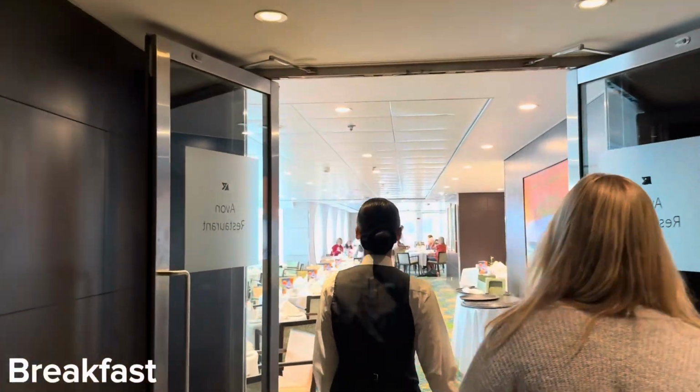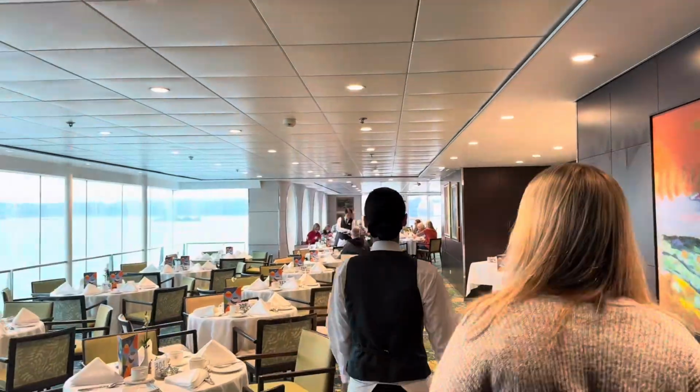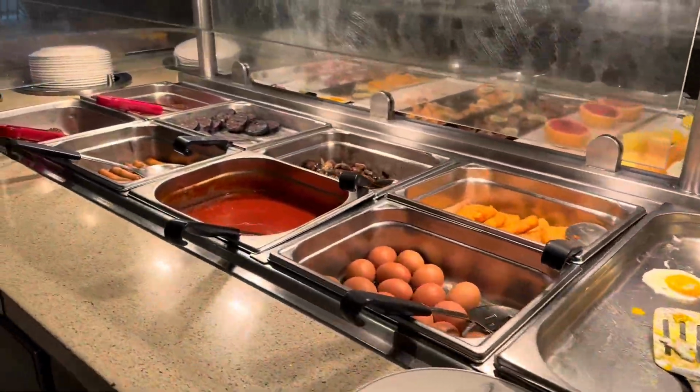We headed to one of the 3 main dining rooms for breakfast. In here, they offer a buffet service as well as a table service.